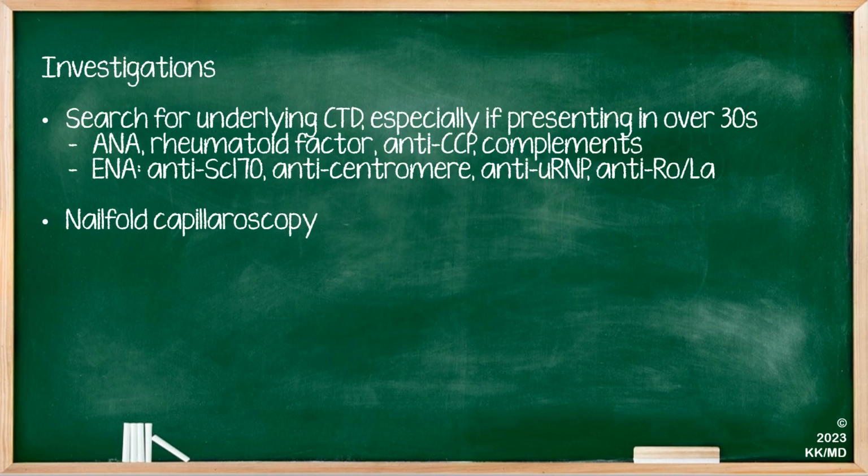When investigating Raynaud's, it's important to search for an underlying connective tissue disorder, particularly if the presentation is in someone over the age of 30. In this regard, you would be doing ANA antibodies, rheumatoid factor, anti-CCP antibodies and complements, which, in low titers, are associated with lupus.